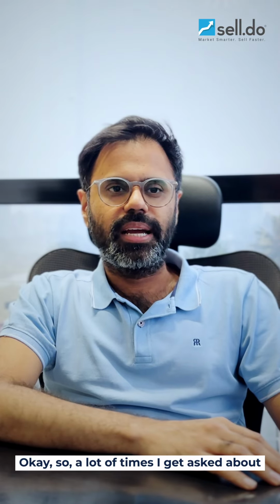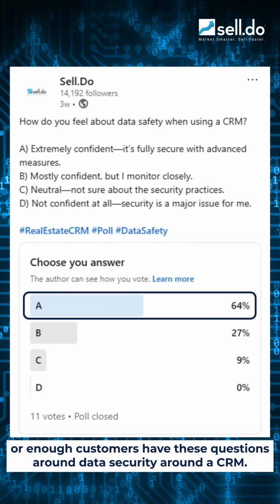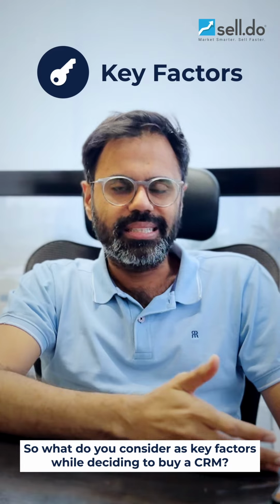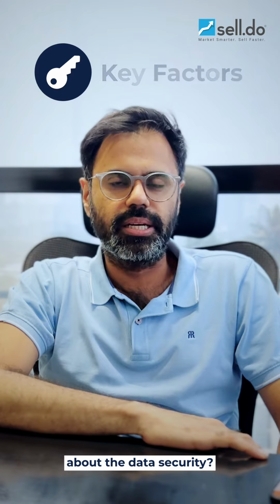A lot of times I get asked about how you feel about security while buying a CRM. A lot of customers have these questions around data security around a CRM. So what do you consider as key factors while deciding to buy a CRM? What should be the factors that are decisive to decide about the data security?